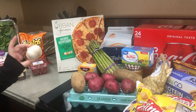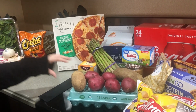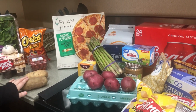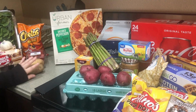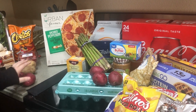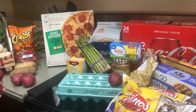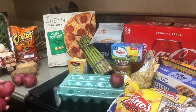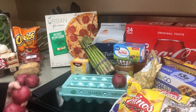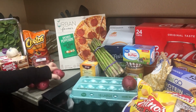We couldn't find garlic last week, so here it is. Found it this week. This is for the potato beef casserole. I don't remember what I was going to eat on that night, but I can eat potatoes. I'm trying not to do rice, pasta, and bread as much.